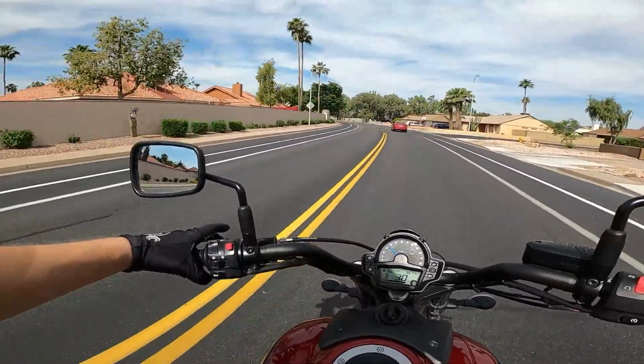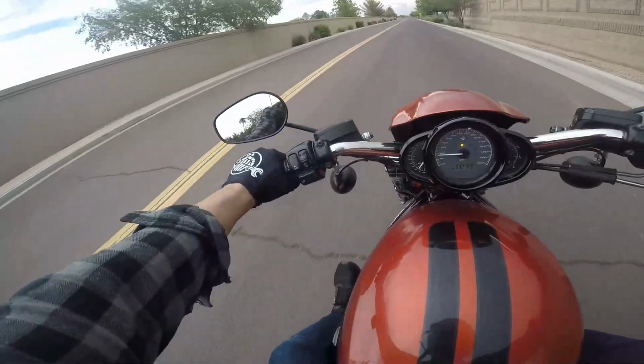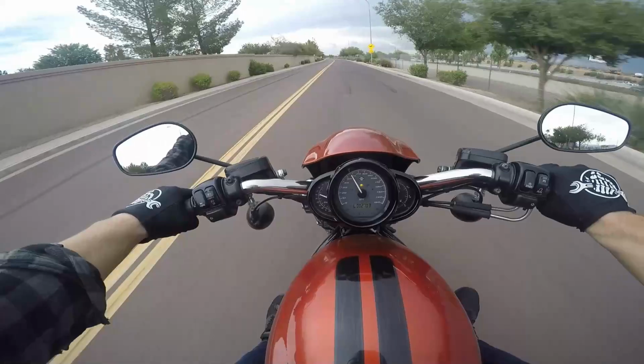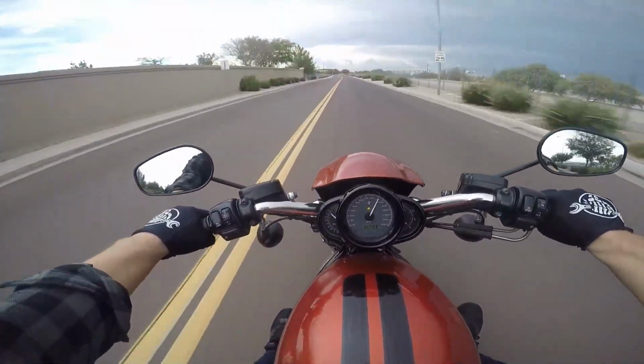And I'm no exception. This is what I feel like the Harley V-Rod should have been. Just because it's more manageable, it's more comfortable, but it's a cruiser that is kind of fast and fun.